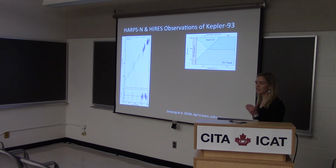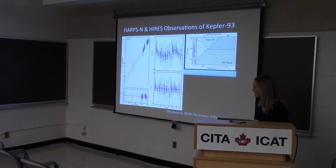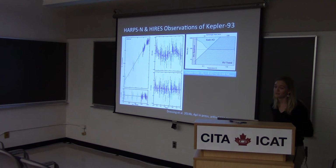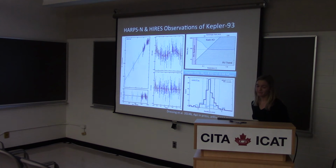There's some slight indication that perhaps this linear trend is changing shape. So if we get 1 or 2 points observing the system next year, we might be able to say something more about the third body in the system. If we remove the influence of the companion, we end up with a nice phase-folded plot of the radial velocity showing the influence of Kepler 93b. And the mass we infer for this object is 4 Earth masses. Combining that with the radius of 1.5 Earth radii, we find that it seems to be rocky.